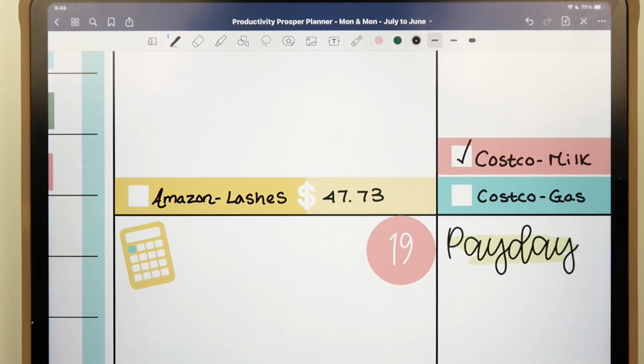I figure also with some changes that we're making soon that we need to cut back expenses a little bit. So that's another reason why I don't want to get the lash fills and stuff anymore, because I was going every 3 weeks. It was $80 every 3 weeks because we spent an extra half hour putting extra lashes in, so it was a little bit more. And yeah, that's money that I'll need to save right now.